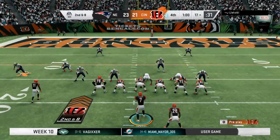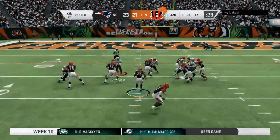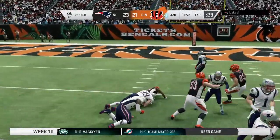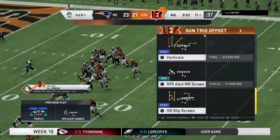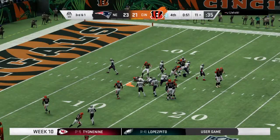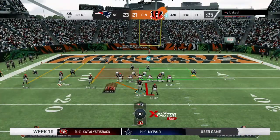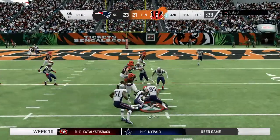They're not ready for this. They still playing soft. Out of the shotgun, they run with Mixon. And he's brought down just outside of the 10 at the 11. That's going to be a 6-yard gain. It leaves him with 3rd down and just a yard to go. And there's a run to be happy with. Good, solid yardage. They'll take that anytime you hand the ball to a back.